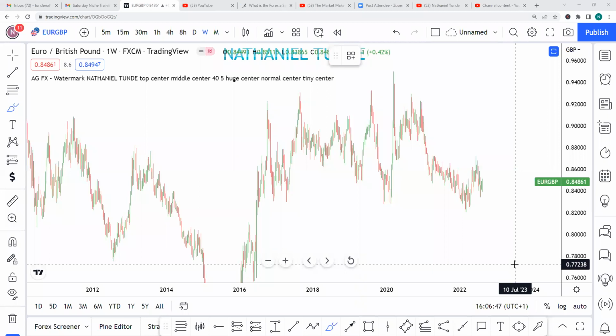I'm looking at this triangle as an ending diagonal, then this as a break of structure with a correction for more upside. That's my own opinion. I know it's different from what you did. Where is the triangle? Where is the triangle you are talking about? Where is the diagonal you are talking about? Can you draw the diagonal? This one. Clear what you have before and draw the diagonal.